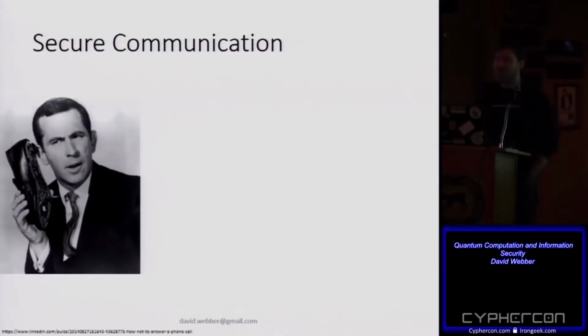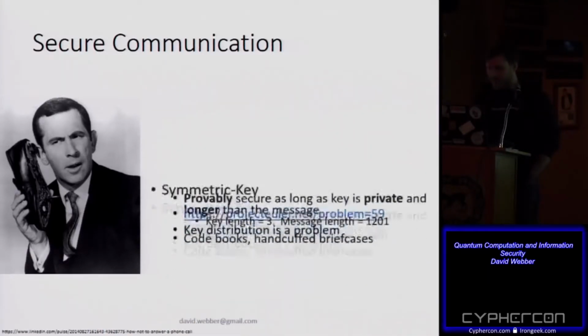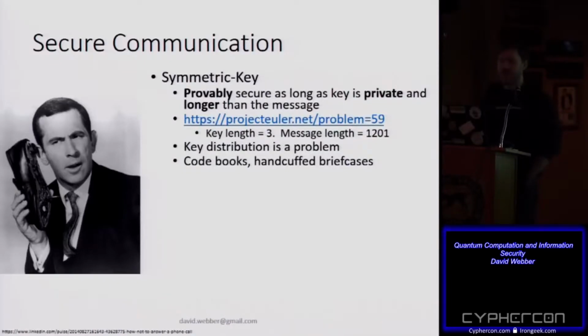Okay, so let's talk about communication. We've had a lot of talks so far, encrypting data at rest, encrypting data under various circumstances. What I'm going to be talking about is purely sending secure messages. This was touched on a bit last night. Symmetric key XOR cryptography is provably secure as long as the key is kept private and as long as the key is longer than the message.